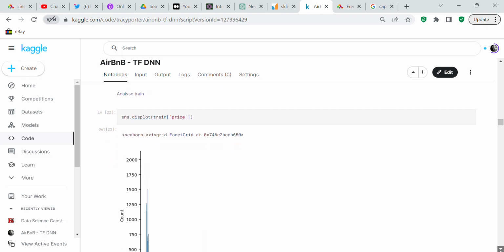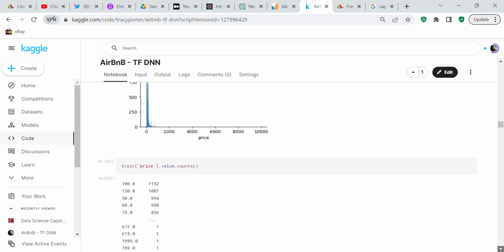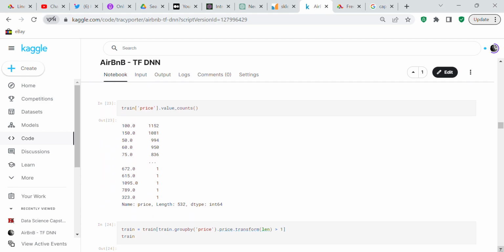So now what we're going to do is analyze the train. So we look at the price. The price is a regression, so that tells you what the price is. We put it on a counter. We do train price value counts. So you see that you've got quite a few ones in here.